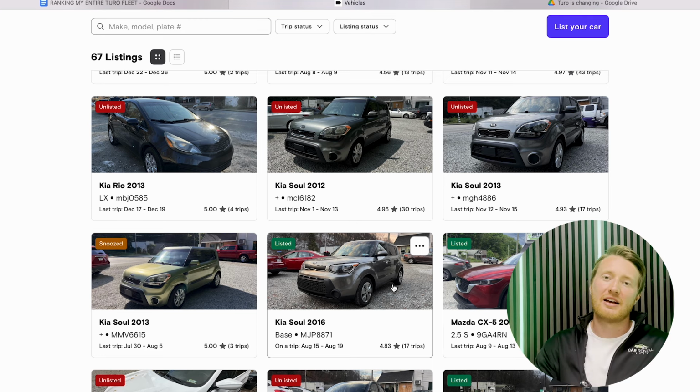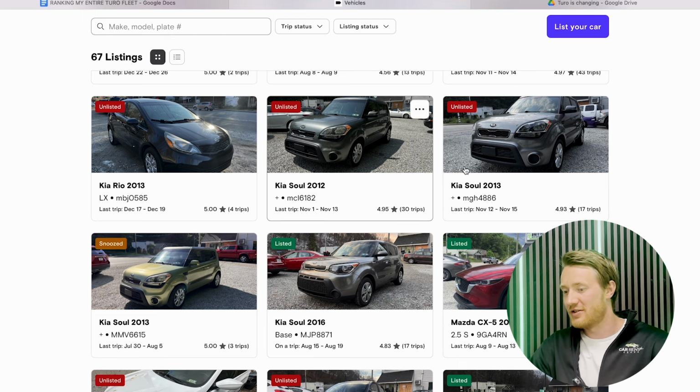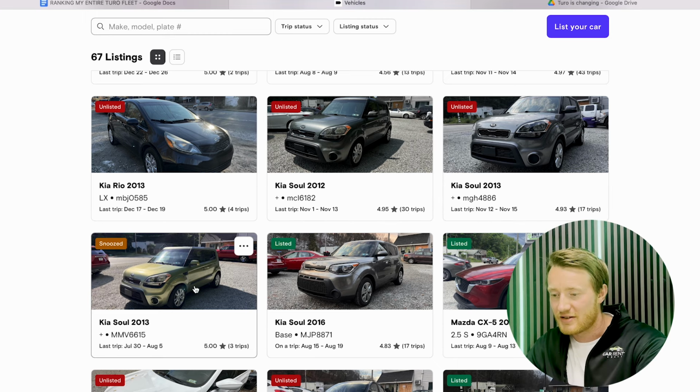You guys ever see the hamster commercials with the Kia Souls? Well, they're kind of funny. I always think about it with my cars because I have 4 Kia Souls and they rent really well. They're a weird looking car, right? But I have a 2012, a 2013, a 2013, and a 2016. I never see these things.